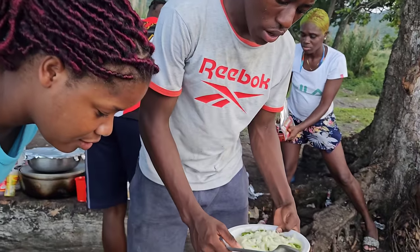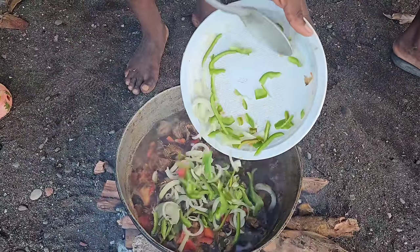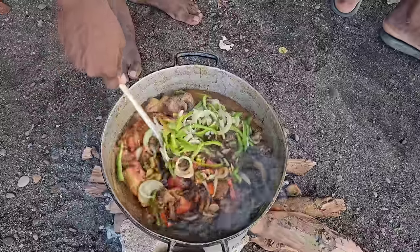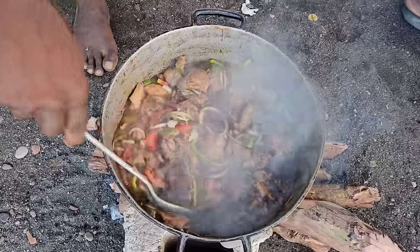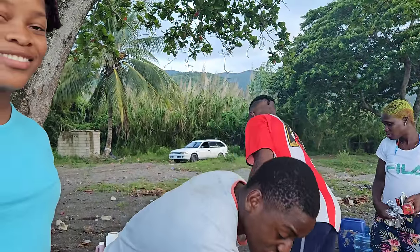If you're done with it right now, we're getting some natural seasoning. Then we also got some sweet pepper and onion. I'll give it a salt. You say pot sticky, people? Next time you check in, I'll catch up with the people.